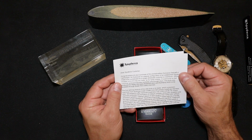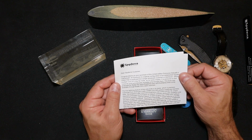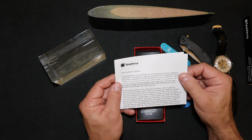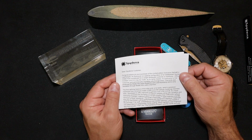This American made, it's a precision machine from American made CPM S35VN. Particle metallurgy stainless steel developed to offer improved toughness over CPM S30V. Its unique chemistry promotes the formation of niobium carbides along with vanadium and chromium carbides, making it about 15 to 20% tougher than CPM S30V.